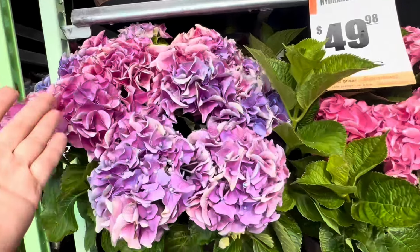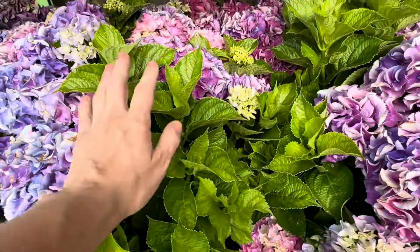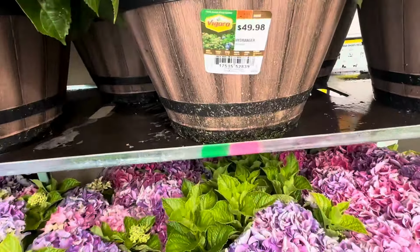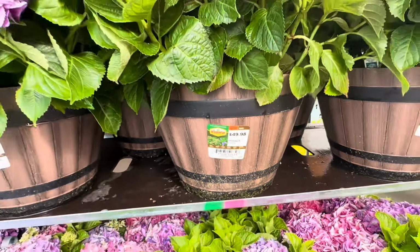I love this combination of pink, lavender, purple, absolutely pristine condition. The foliage is bright green and glossy, which is exactly what we want to be seeing. Mounded growing habit, 1.5 to 20 feet will be the mature height, spaced 1.5 to 12 feet apart. Water when dry, varies hardy levels. Blooms late spring all the way into fall.